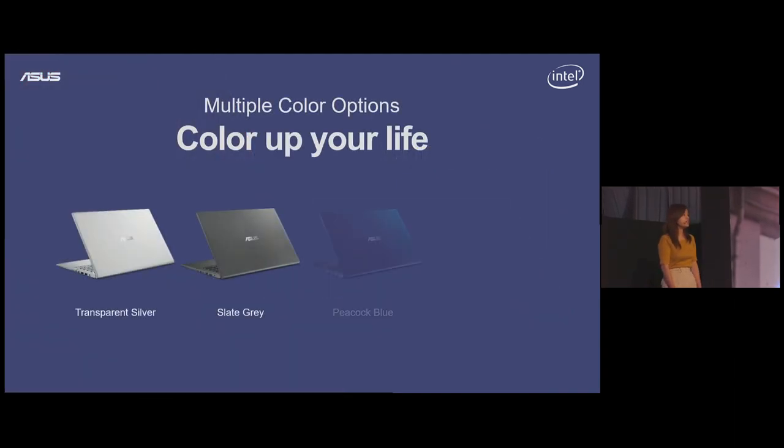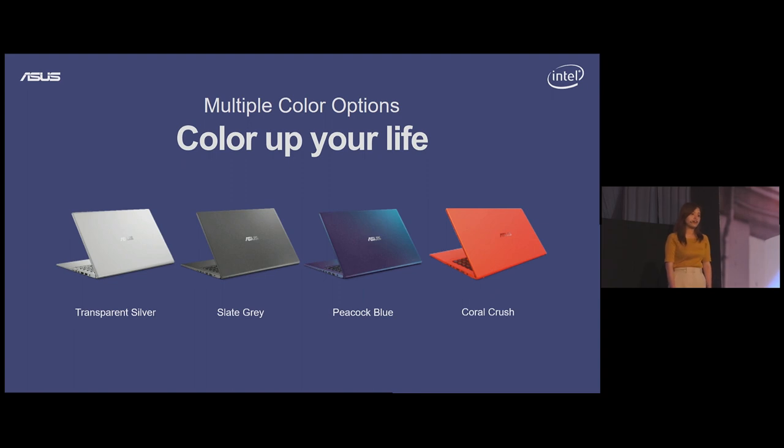So in total, VivoBook Ultra A412, A512 has 4 exciting hues that allow you to express the true colors within yourself. Whatever your style, fashion, and outlook, VivoBook Ultra has a color combination to match it.